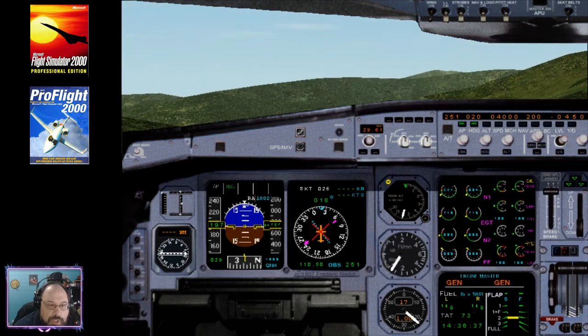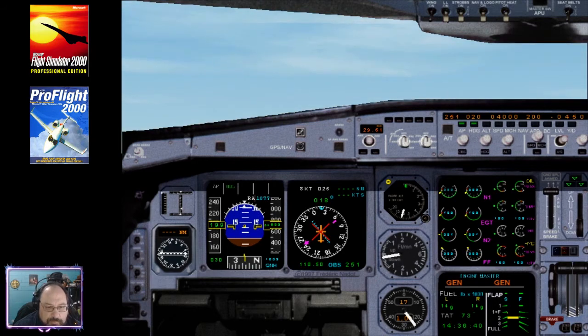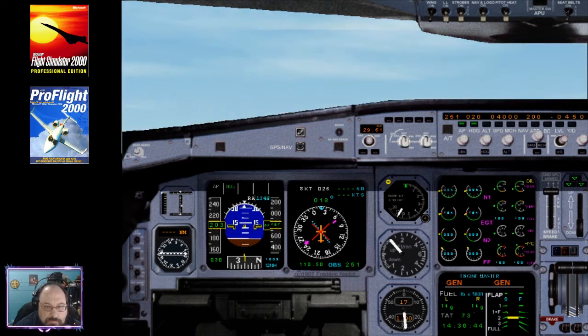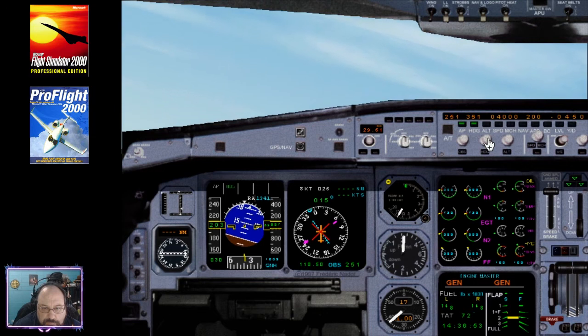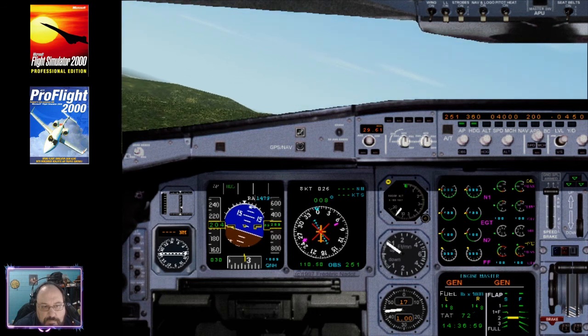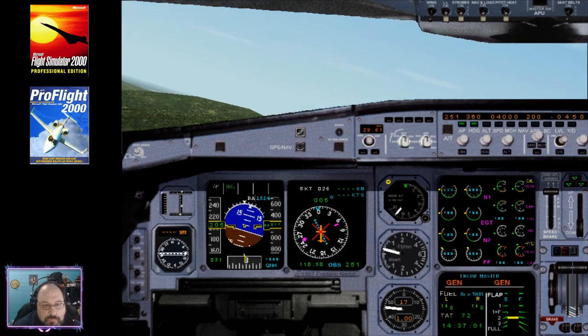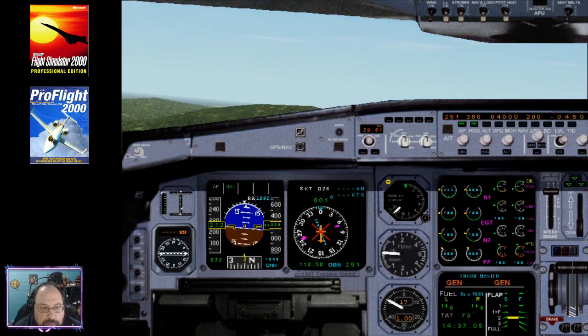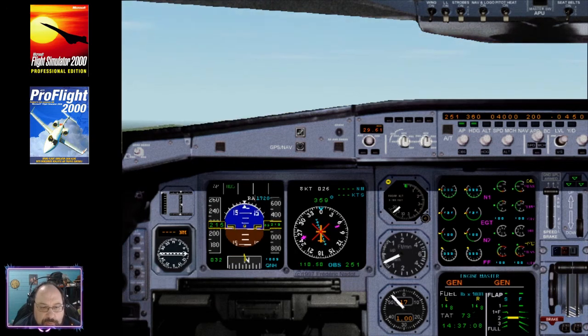So it's going to be right above these mountains, just like the last time. Yeah, so once we get over these mountains here.